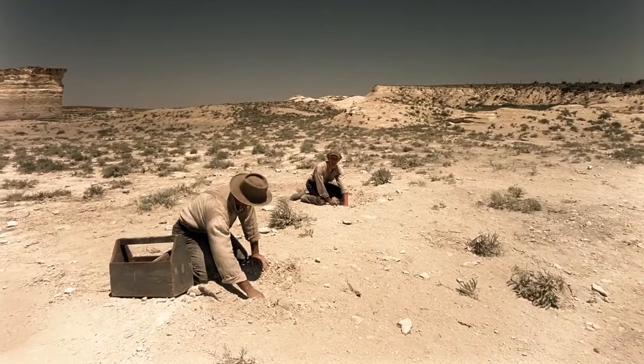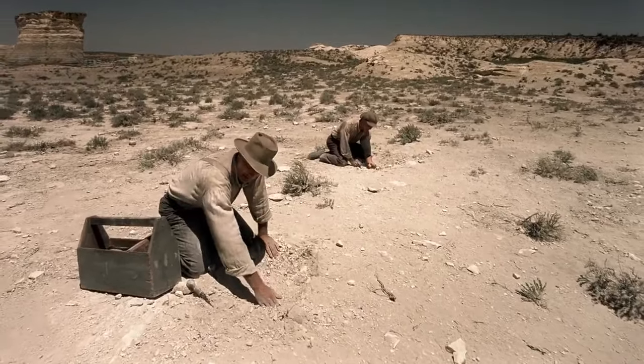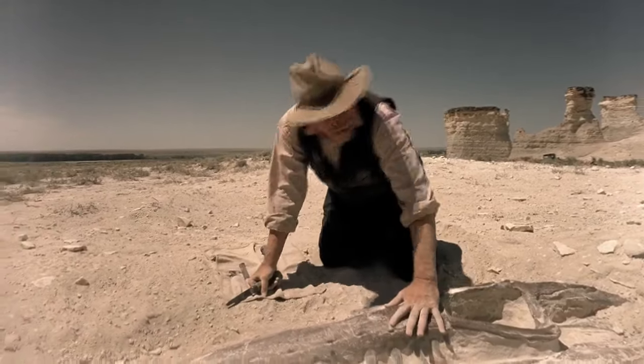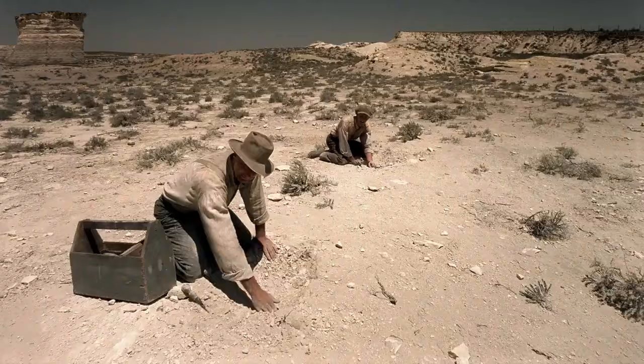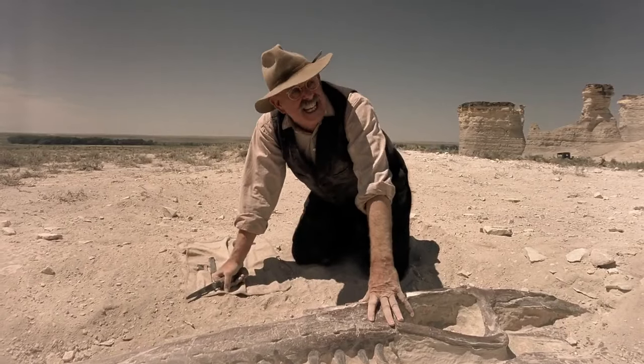I think I've got some tail vertebrae over here. Could be lower limb bones, part of a paddle. Skull here, paddle there. Tail vertebra over there. This fella could be giant sized.